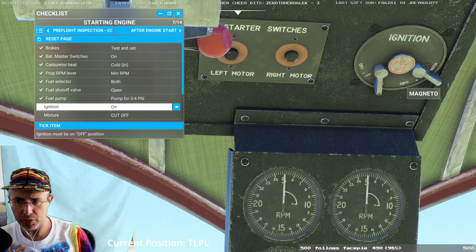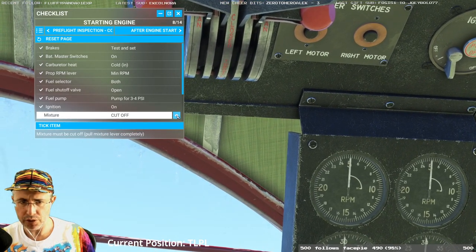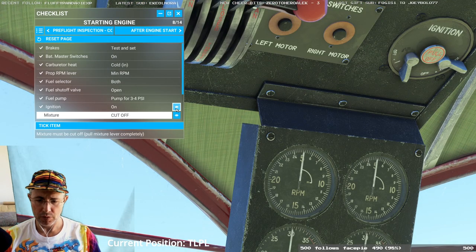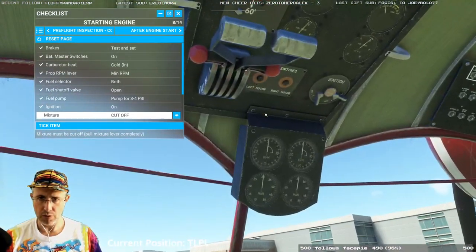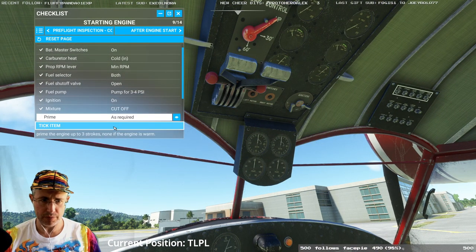I guess I'll just put both. All right, we'll check that mixture. Cut off. Mixture is cut off. Okay, we checked that. Tick prime as required.